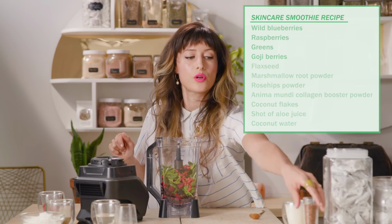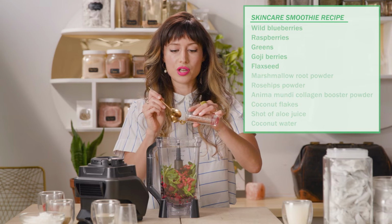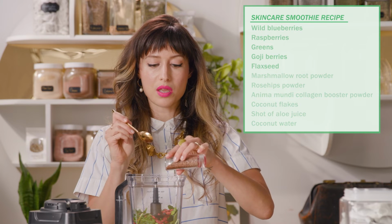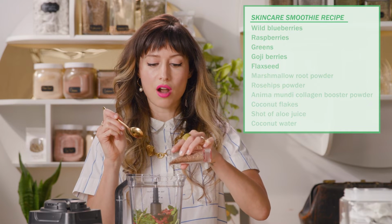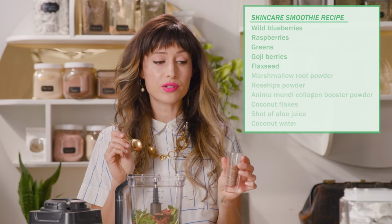And then let's see, we're going to add some flax seed. So flax or chia, as I mentioned, are awesome demulcents, slippery, slimy, kind of hydrating. Our gut loves them, our skin loves them. You also have really good omega oils in these.